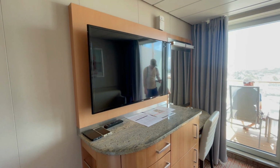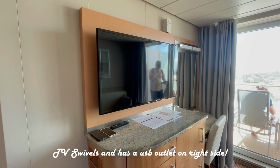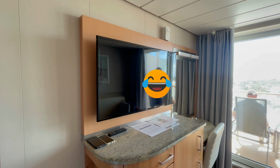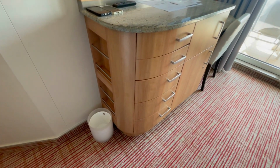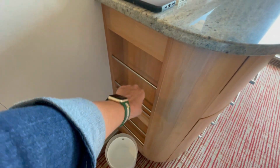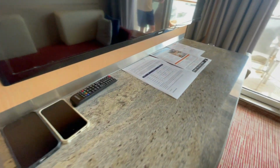A nice, probably just a 47 inch, not foot, that'd be large, TV. So about a 47, I guess, inch TV. And then you have a lot of extra shelving here. You have some slats that you could put things. It looks like brochures, or that's what I would put here, like newsletters, brochures, these sort of items.